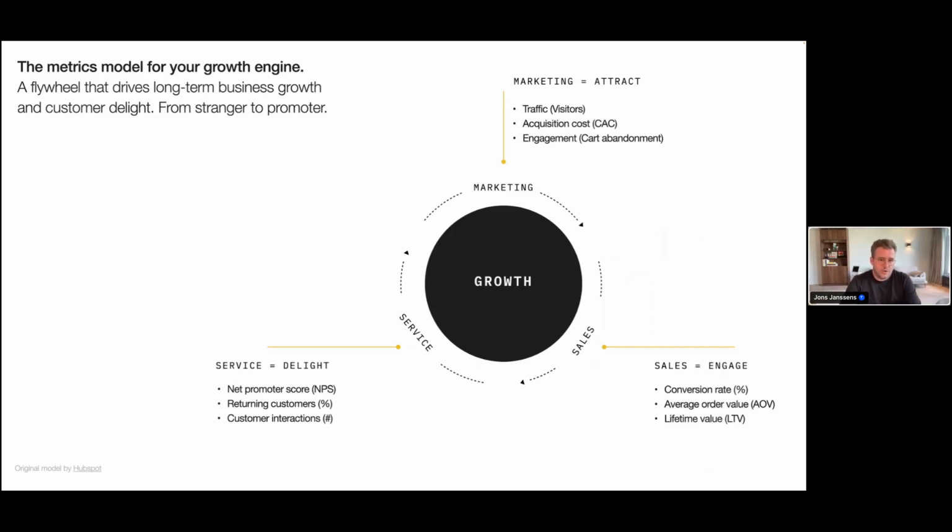So currently what I would advise, and again, you're obviously welcome to change, but you can already start with these 9. For the marketing part, where you actually start attracting customers: traffic, acquisition cost, and the engagement, which you can best measure by a cart abandonment, for example, or an add to cart engagement as well on the traffic. Those 3 are really good measurements for the marketing part.